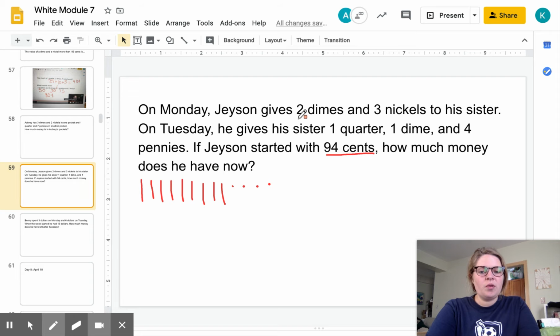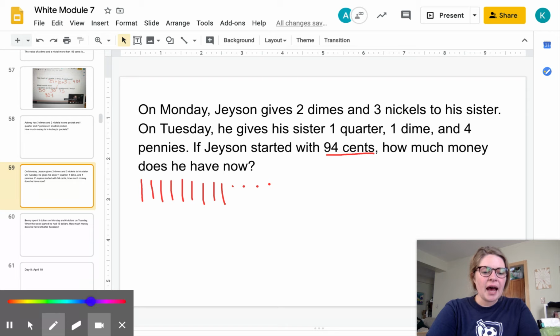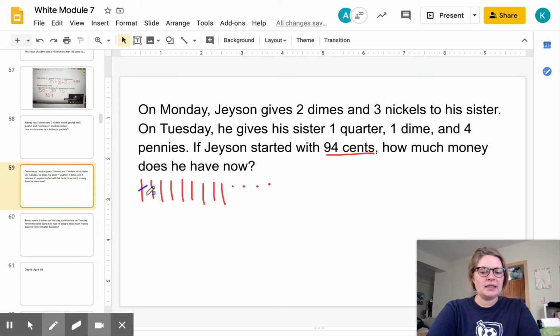Let's start with what he gives away on Monday. On Monday, he gives away 2 dimes. A dime is worth 10 cents. So I would take away 2 tens. Awesome.